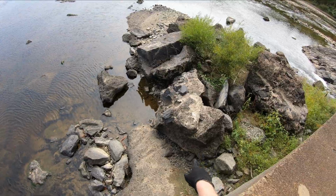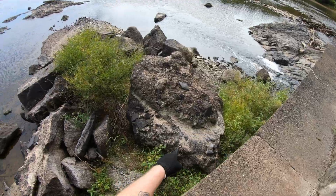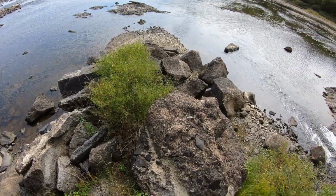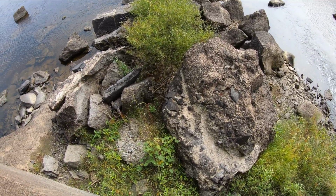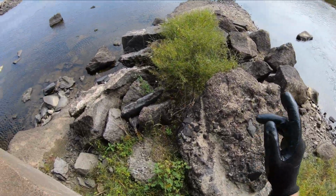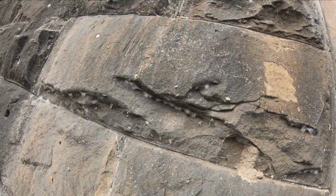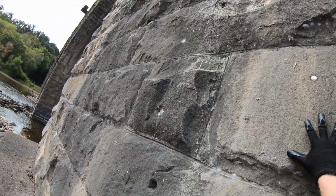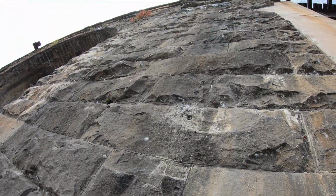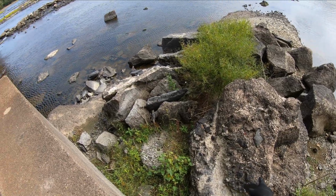Look at this. You see that? Doesn't that look familiar? It's that aggregate. This aggregate looks exactly the same as the stuff they were using down at the Holtwood Dam. So my guess is that this rubble here was what used to be inside of the old archways, right? Behind this facing rock here, that's what made up the bulk of the bridge.